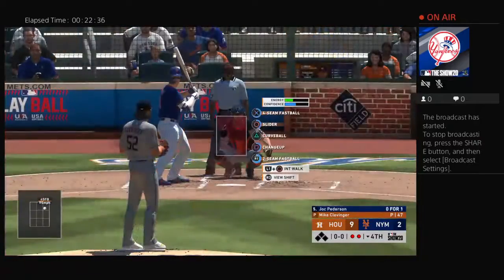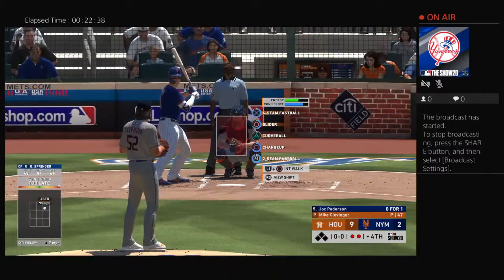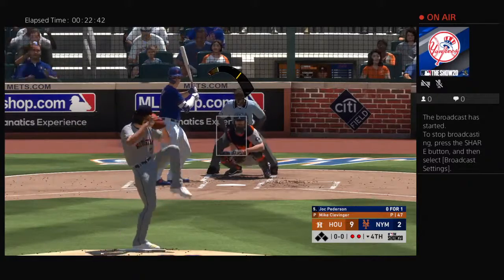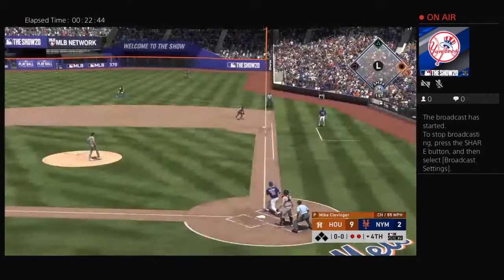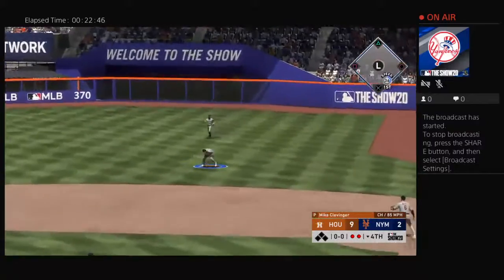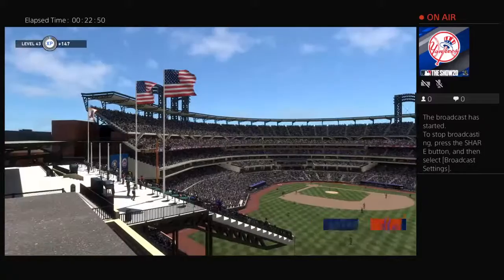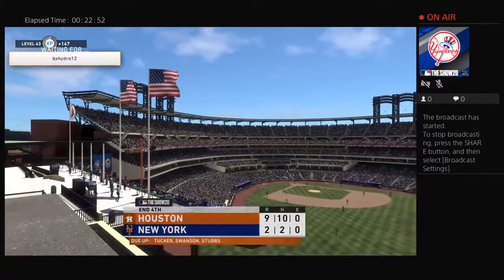Number 31. Here's Jock Peterson now. He was a strikeout victim in his first try. Yeah, but it was a good changeup, Matty. Good arm action on that pitch. Look for him to try and stay back a little bit more. Let the ball get a little deeper. And the throw to first is there. The inning is over.